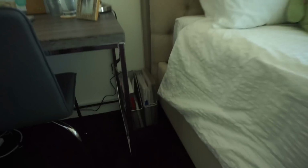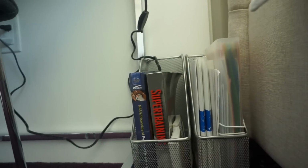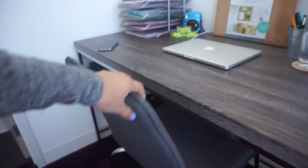Then over here you go into my side, the beginning of my desk stuff. So I have my NASM book, my super training book, and then just some random paperwork and things that I need to hold on to. And my computer chair, which is pretty self-explanatory.